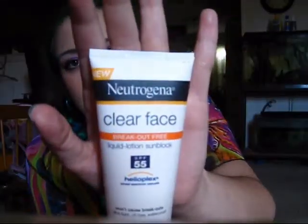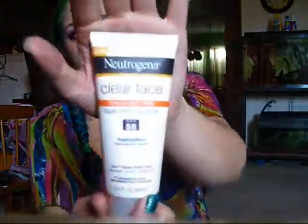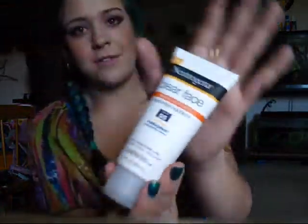And for the face, since it's spring and you're outside a little bit more, like in the summer, I like the Clear Face Breakout Free Liquid Lotion Sunblock. This is the only sunscreen that I've used that hasn't made me break out. I still have breakouts, but they're from other things, and it's also just my hormones. I love the sunscreen, and it actually is breakout free, at least for me, and I have very sensitive skin.